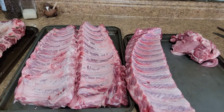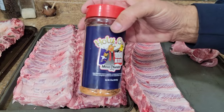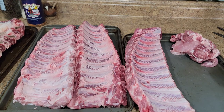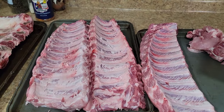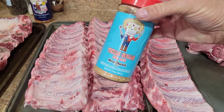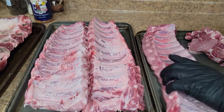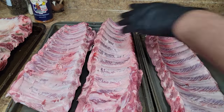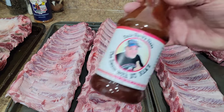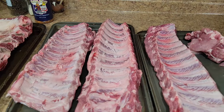All right, so anyway, what I'm going to do today is for my beef ribs, I'm going to use Meat Church Holy Cow. And then for my pork ribs, today I'm going the Meat Church route. So all three of these ribs are going to be the Texas Sugar. I mean, I could do each one different, but you know what? I don't want to. They're all going to be the same. And then towards the end, when I put sauce on these pork ribs, it's going to be Uncle Steve's, the sauce with no name.